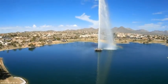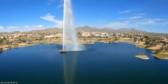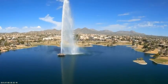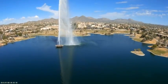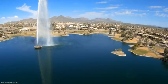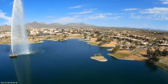I'm going to do position hold right about there. That look pretty good? Yeah. Alright, let's get up. It's position hold, but I'm going to come in a little bit.